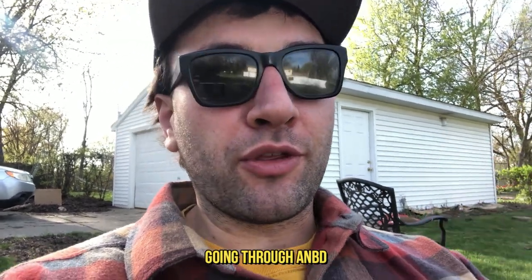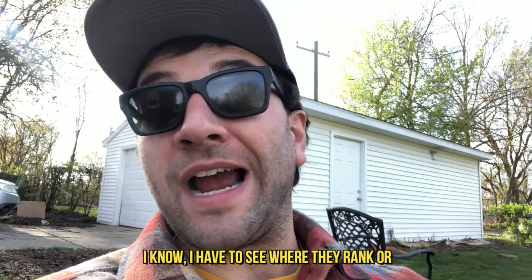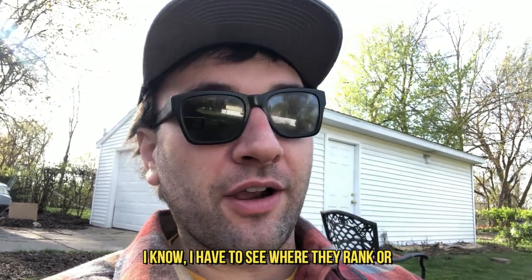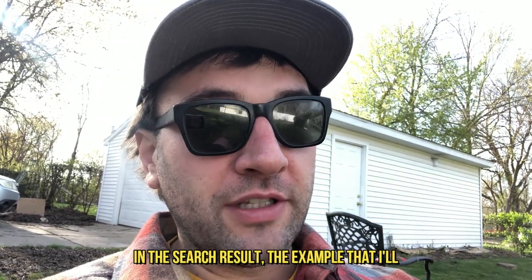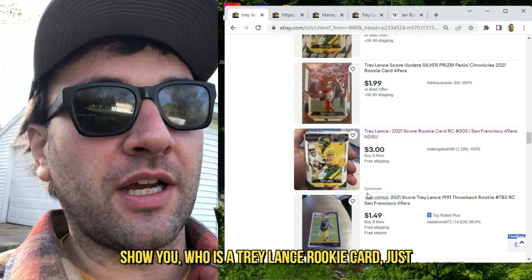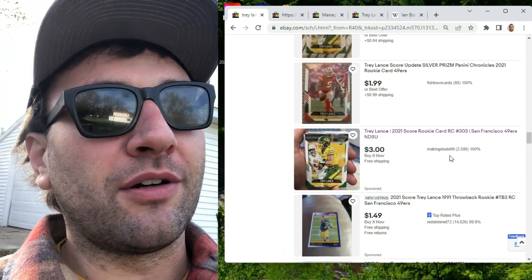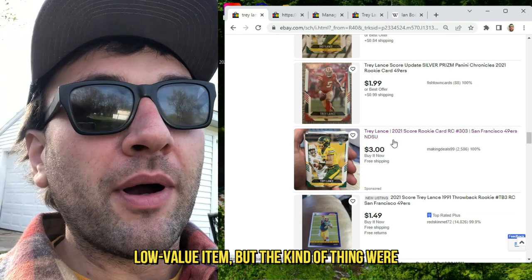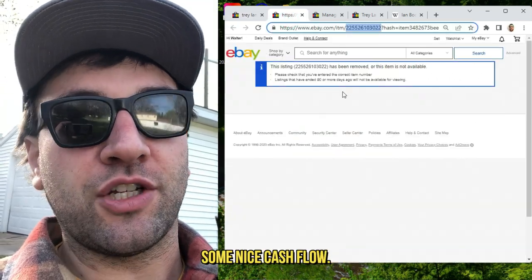I begin going through and using the eBay search tool to search for items I know I have, to see where they rank or see what's going on. And they are showing up in the search results. The example that I'll show you is a Trey Lance rookie card, just like $3. A very small, low value item. But the kind of thing where if you sell enough of these, it creates some nice cash flow.